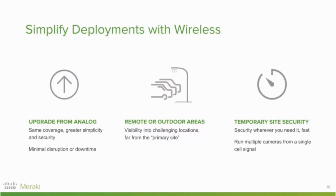One is a very easy upgrade from analog. So if you have an older analog camera system and you've been wanting to move to an IP-based camera system, but cannot, for whatever reason, cost, disruption, maybe older buildings, through that whole rip and replace, to rip out that analog cabling, MV offers a great opportunity for that. You can actually leave that analog cabling in place, use the power source that was powering that old camera, use one of our power adapters to convert it to PoE to power, and then everything will be done wirelessly from that point on.